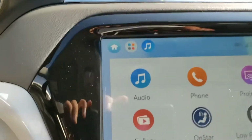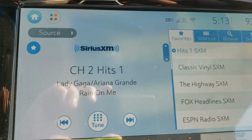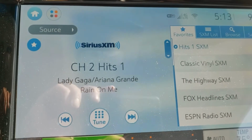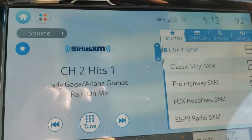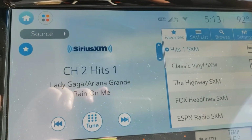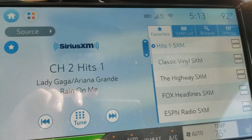Lots of things that can come up on this screen. I'm going to go to audio here because that's probably what most people are going to be listening to here. Change your source. Satellite radio comes standard with all of the Bolts. Very easy to use, and a system that is particularly designed for the Bolt, so it doesn't use a whole lot of electricity, but still sounds great.